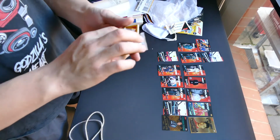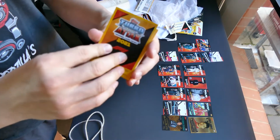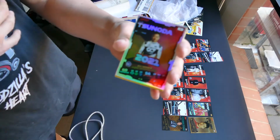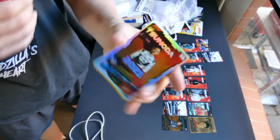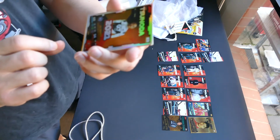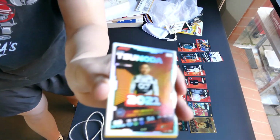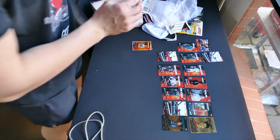The last card before we move on with the rest of the merchandise. We should start from the back, though. Okay, flipping the first one over. Oh, Yuki Tsunoda in a special edition. Lots of reflective going on here. F1 rookie. 60 defense, 54 attack. Super bright. I think you call it holographic, don't you? Pretty nice. I'll put this one down the bottom here.